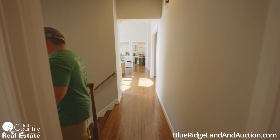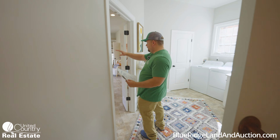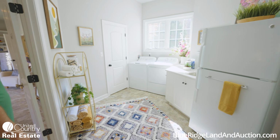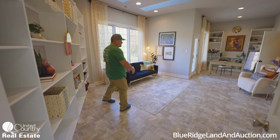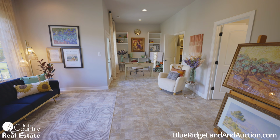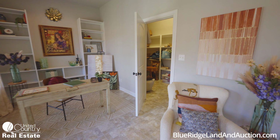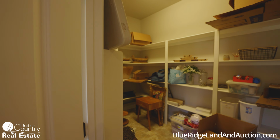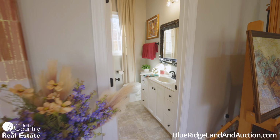So back through here, this is a studio area, but you've got your laundry, a sink, and a refrigerator there. You could use it as a sitting room, if you wanted to, where you have the closets off to the side, and then you've got the bathroom. This could be another bedroom here. And it's got a deck coming off the side too.